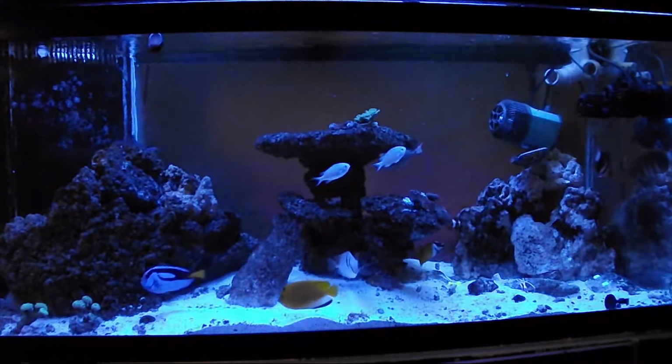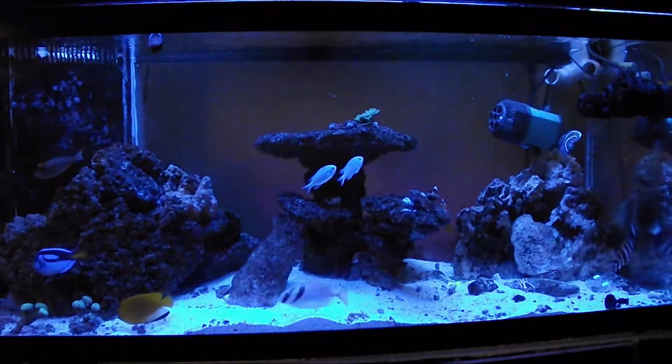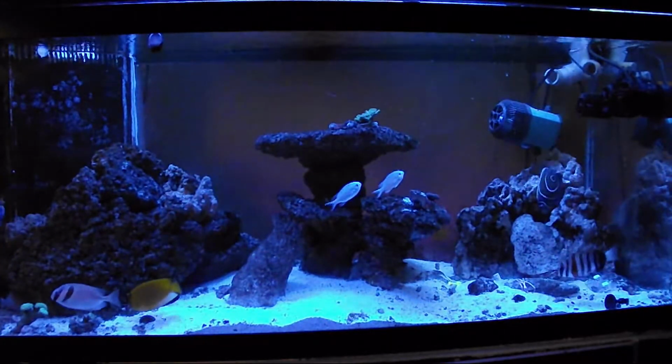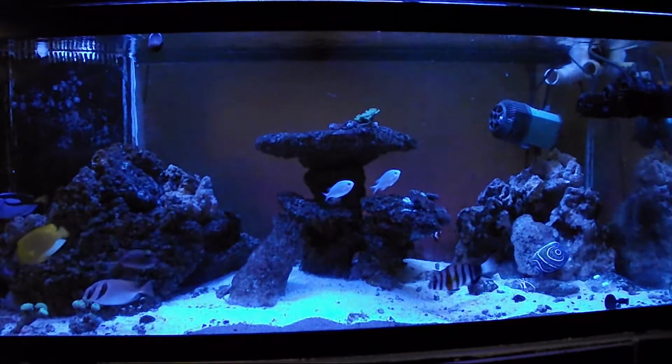And also he's quite a big fish and he's in a 20 gallon tall and it's only about 12 inches wide and he's a big fish, he needs some swimming room, even though he doesn't swim that much, but he does from time to time scoot around the bottom and he needs extra space to swim.